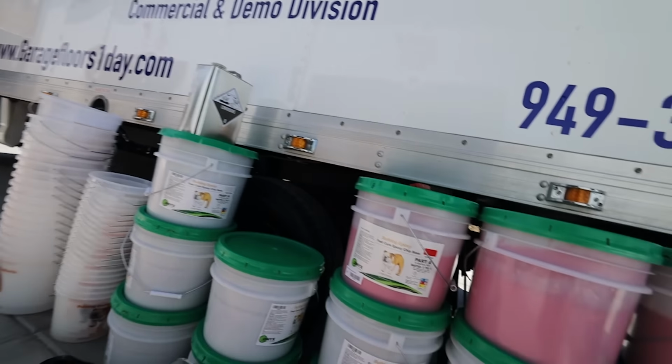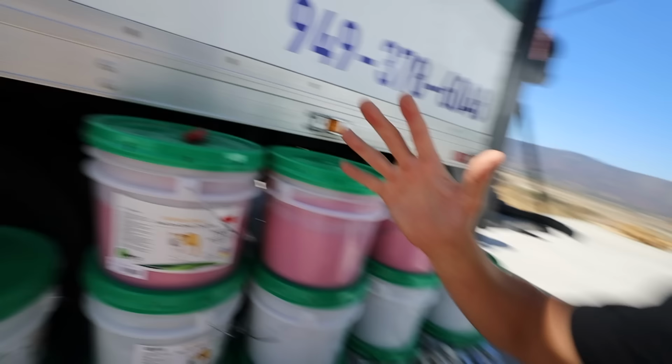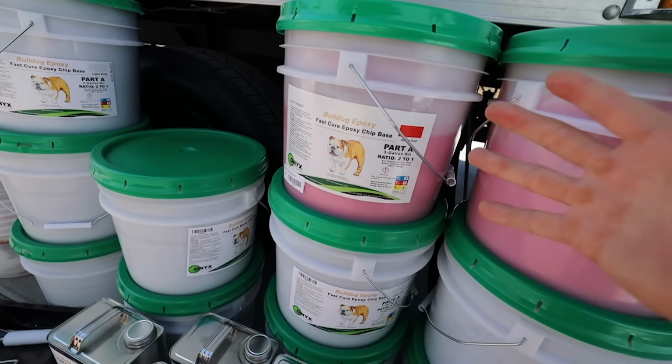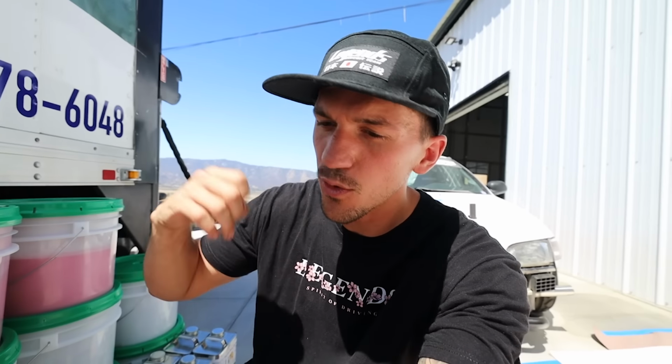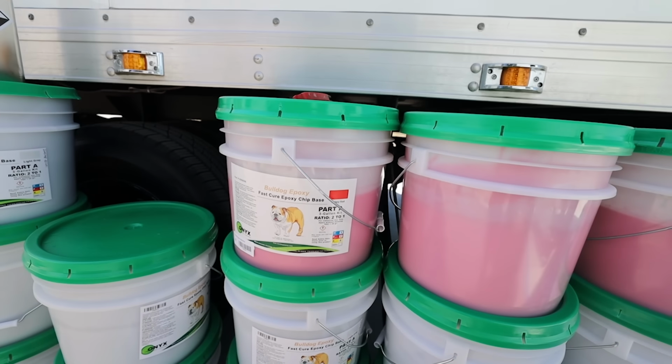Garage Floors One Day only uses Bulldog epoxy right here. They were really kind and explained to me what makes this so good. I already told you a little bit about the UV and the lighting. I told them that I wanted the shop to look just like a showroom, and they told me that this is going to help extract the light from the floor and bring it all out. So that's a huge plus for me when I was deciding on what I wanted to do.